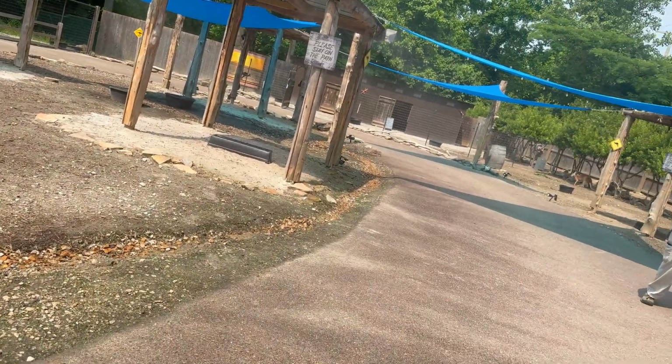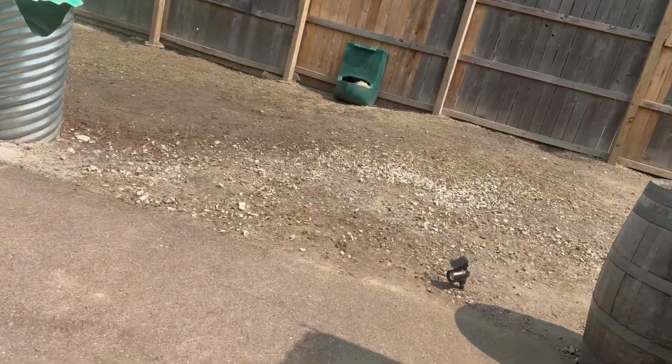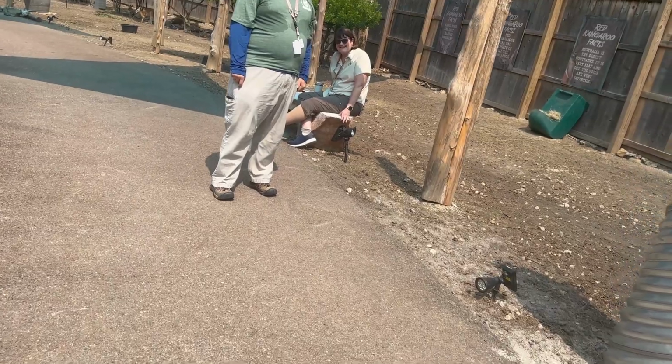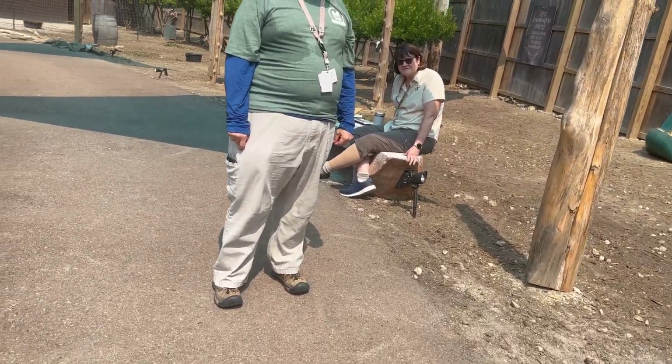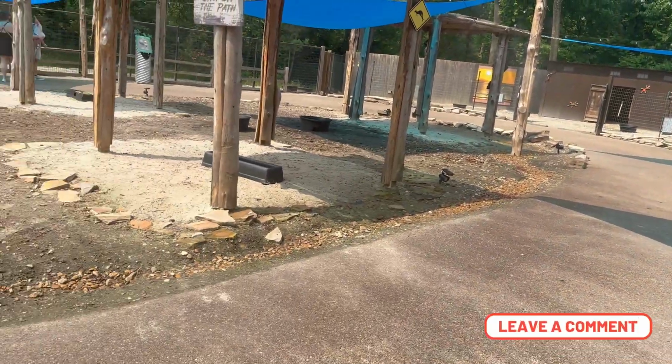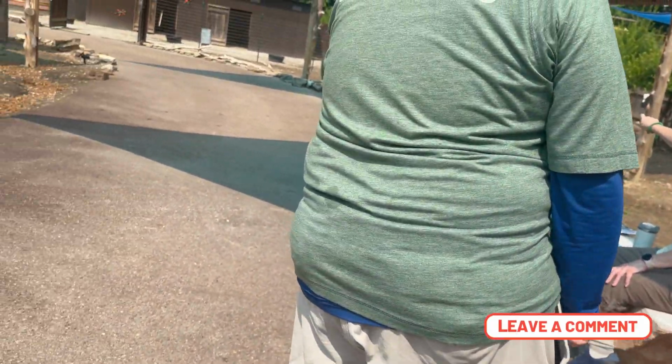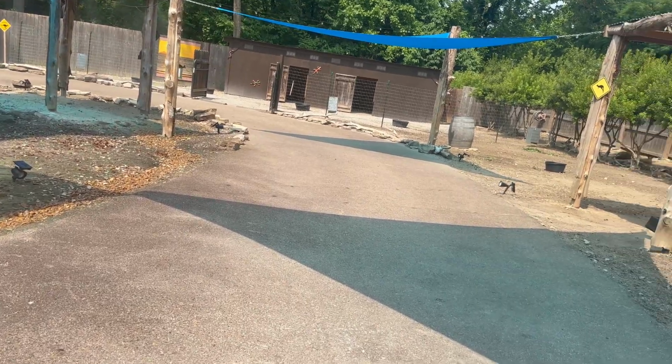And I think the kangaroo experience is up here, so we're going to go check out the kangaroos. We're going to the kangaroo trek. Hello. Have you seen them before? I have not. Okay, well, most of them are hiding under the trees. No, I don't blame them at all.